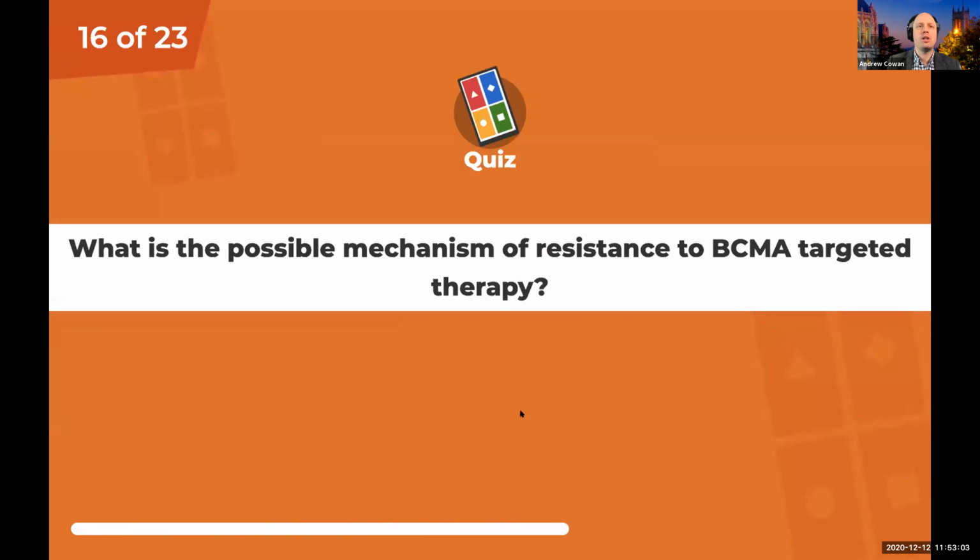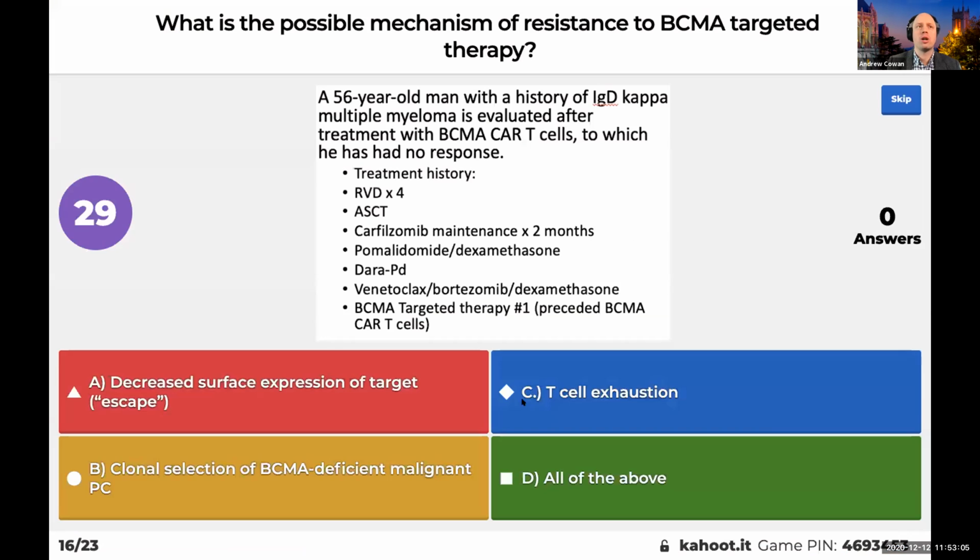So we didn't cover this in the slides, but I think this is important. What is a possible mechanism of resistance to BCMA targeted therapy? Not just CAR T cells, I suppose, but any BCMA targeted therapy. Option A would be decreased surface expression of the target, or antigen escape. B would be clonal selection of a BCMA deficient malignant plasma cell population. C, T cell exhaustion, or D, all of the above.